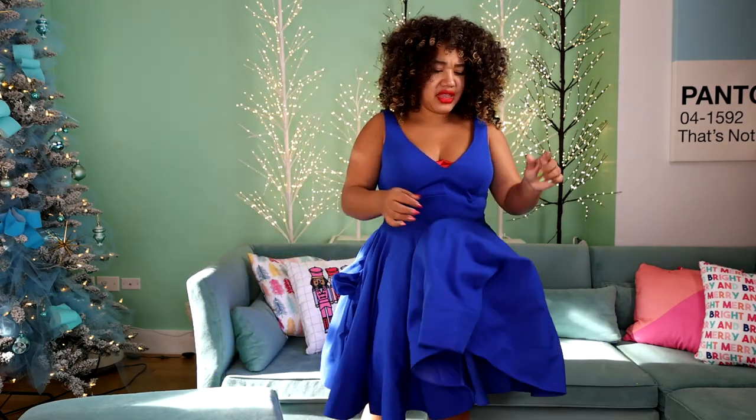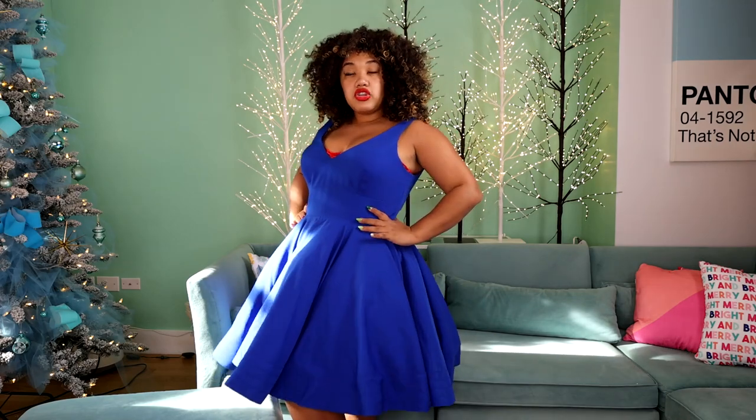I don't know what fabric this is. It looks like luxe fabric, but it's still comfy. It comes in plus sizes as well. I do not know how the plus sizes run. I just know how the standard sizes run.